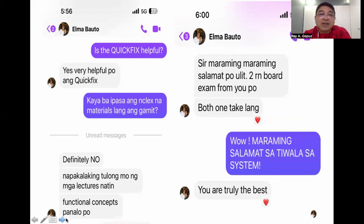Kaya ba ipasa ang NCLEX na materials lang gamit? So I asked her if a person can pass the NGN by just using materials. And she says, definitely no. Napakalaking tulong po ng mga lectures natin. So she says, the lectures are a big help. Functional concepts, panalo po. So the functional concepts is a winner. Sir, maraming salamat po ulit.